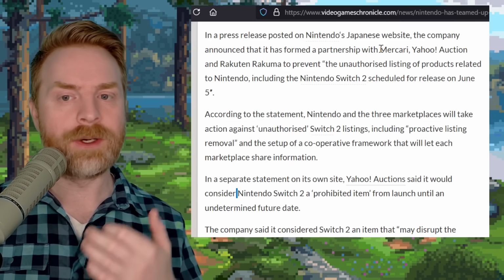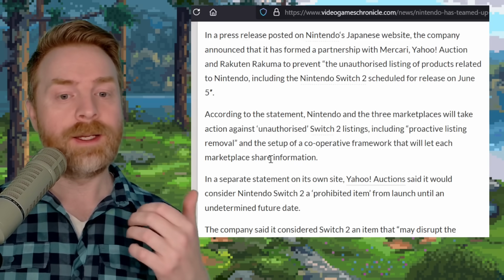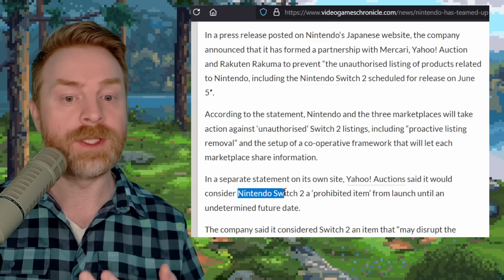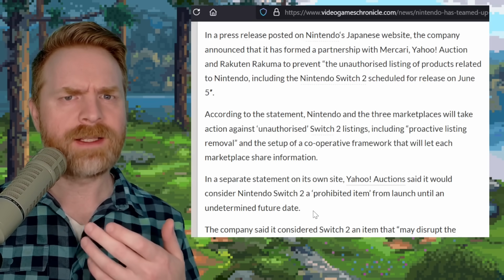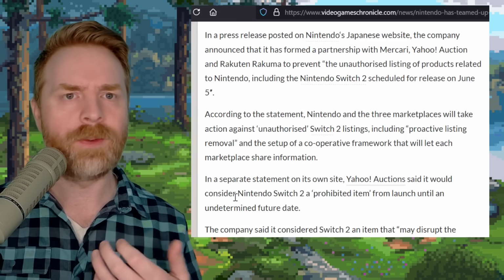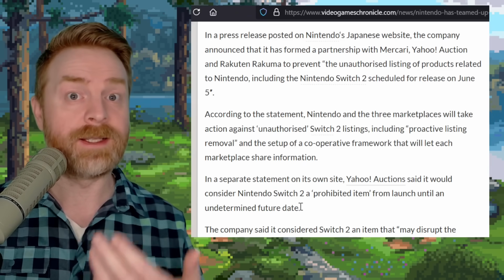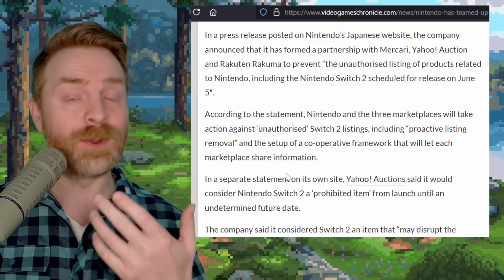The 3 sites here are Mercari, Yahoo Auction, and Rakuten Rakuma. And interestingly here as well, Yahoo Auctions has said it would consider Nintendo Switch 2 a prohibited item from launch until an undetermined future date. We're going to have to wait and see for the overall effectiveness of this one, but I'm curious to see if scalpers just pick up the Switch 2 anyways and then hold on to it until the undetermined future date, in which case then we'll see a whole bunch of listings on the exact same day for the Switch 2. Let me know your thoughts on whether or not this will be effective.